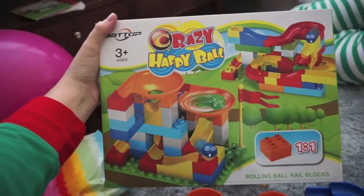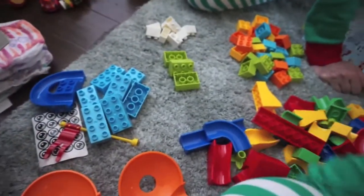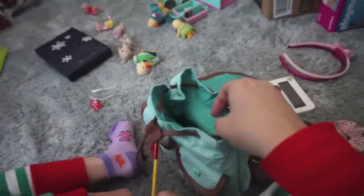I'm gonna put together the crazy Happy Ball marble run. It hooks to the regular Duplos. So we're just working on sorting and building. And Libby got some beautiful hair things from her Aunt Cheryl in a little bag. She really liked that.